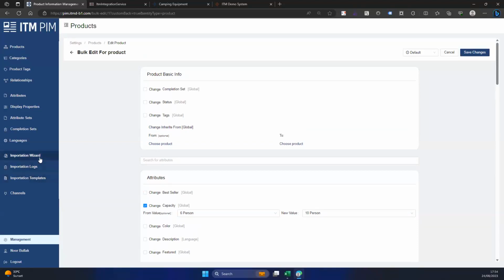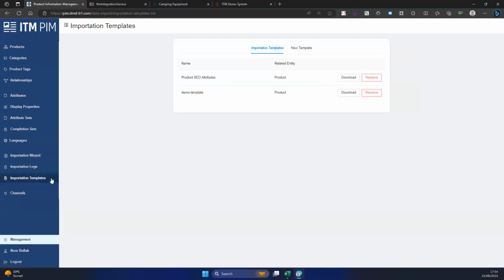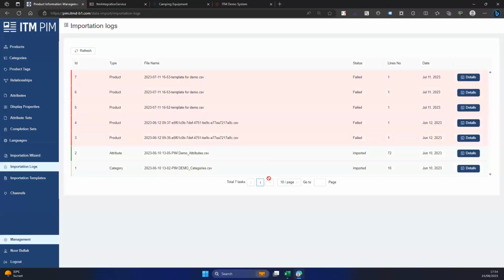We also provide the ability for the user to do a product importation using CSV files. We also give the PIM administrator the ability to create multiple importation templates. So the user can simply download the template, fill in the data, and import the CSV file to the PIM. With the importation log, they can also see the history, whether there are errors or not. They can check the data in their file and then import again.